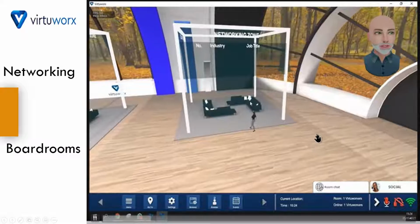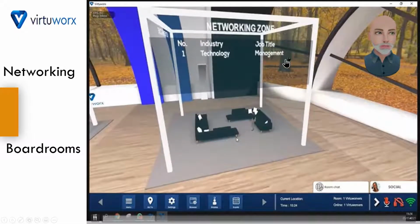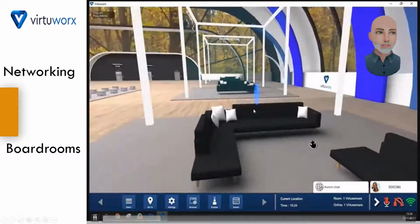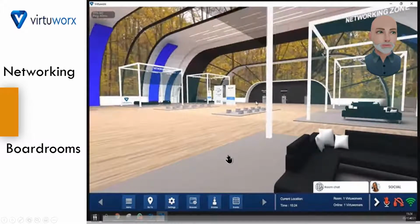Great way to kind of get caught up, meet new people. And again, as you walk in and out of here and this header lights up, right, all your conversation gets restricted to those that are within the boundaries of the networking area.